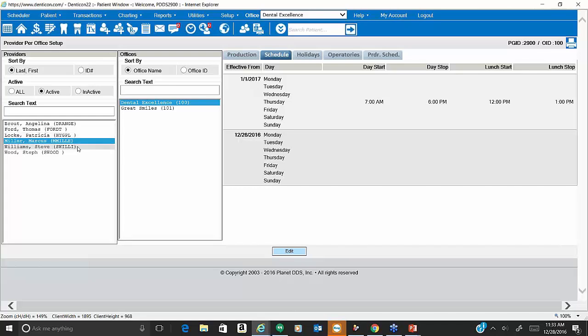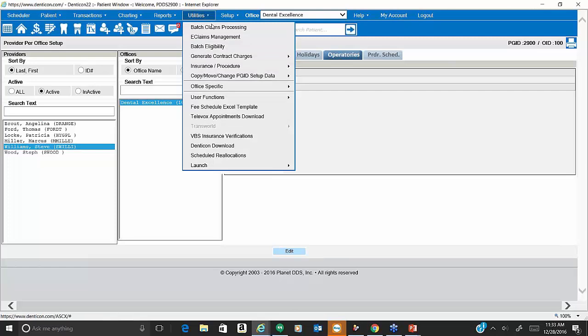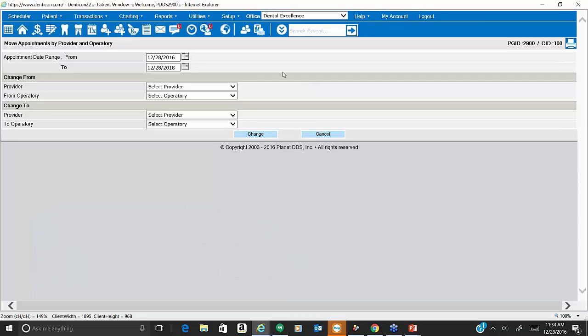So the key thing is both providers have to be entered. They each have to have a schedule of some sort, and they each do have to be assigned to an operatory. All right. Well, Dr. Williams and Dr. Miller do share that same operatory name, and that's ideal because one is not going to be working at the same time as the other. So let's go to utilities. Let's do a real quick move of some sort and use this wonderful opportunity here within your office setup to move appointments to a particular provider.